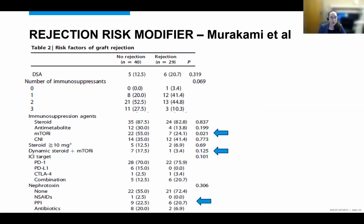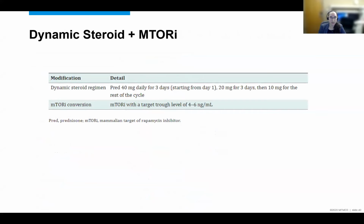Another thing they looked at was whether or not the use of AIN-associated drugs increased the risk of rejection. And they did not find that. So for patients without kidney transplants, we often worry about ICI-associated AIN, and our recommendation is to stop AIN-associated medications like PPIs, NSAIDs, or antibiotics like Bactrim due to the increased risk that we know exists. But this was not a trend that was noted in kidney transplant recipients based on their retrospective analysis.